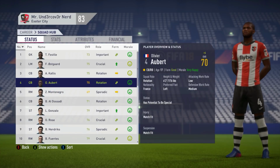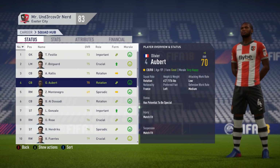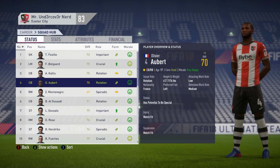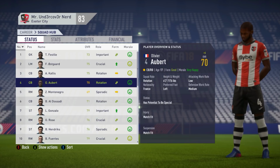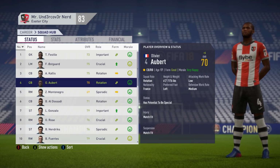And here he is looking very different, if I don't say so. He is an overall 70 now. He's gone up by 6, has potential to be special, so fantastic there. We can look at the appearance side. He's got rid of his locks. He's shaved them off. He's going for a bit more of a bad boy look here, and he's grown some facial hair out. He doesn't look like the kind of player that I would really want to mess with. A bit of a beast, to be honest.